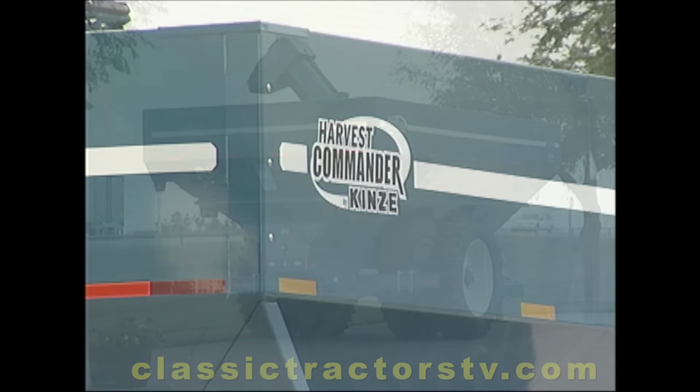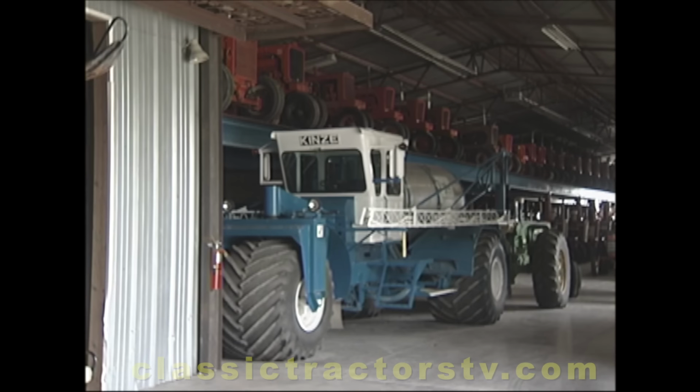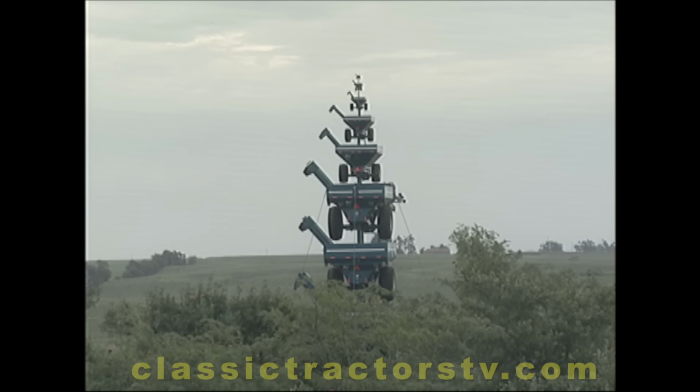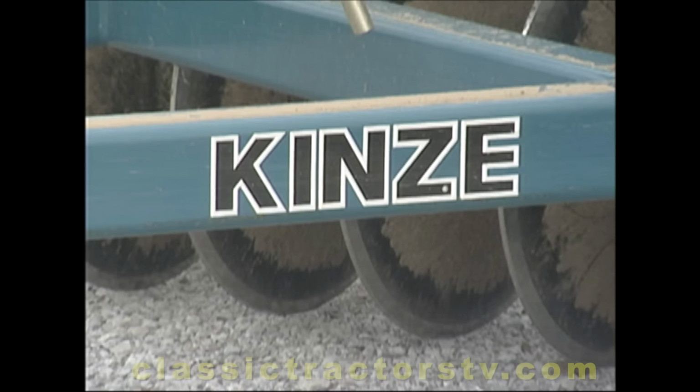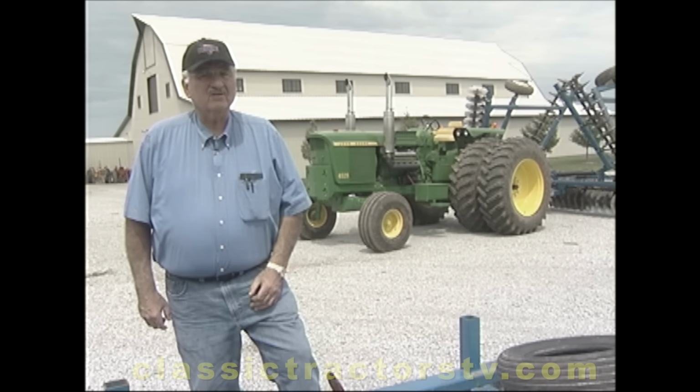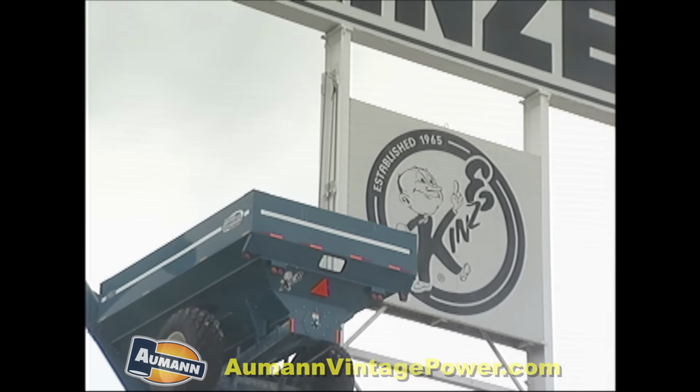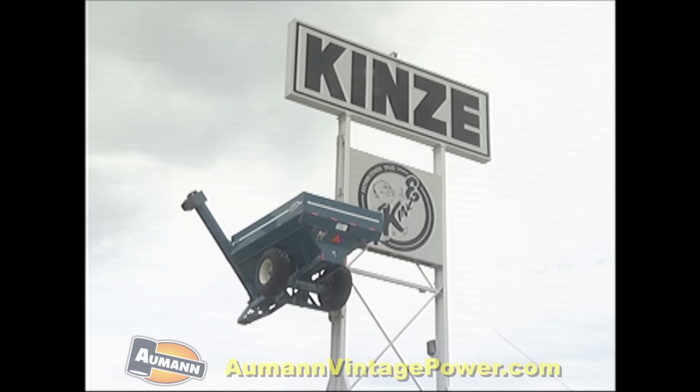what we do. Oh, I'm always partial to blue because that was my mother's favorite color, and I started painting things blue as early as 1970. First wagon was blue, the anhydrous bars became blue, our planters now are blue. We still build the blue wagons, and most people associate blue with the Kinze quality.